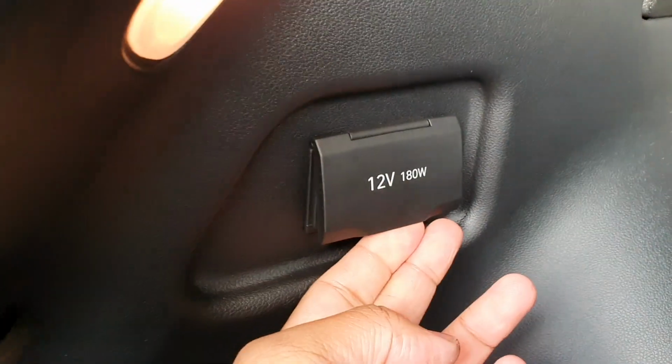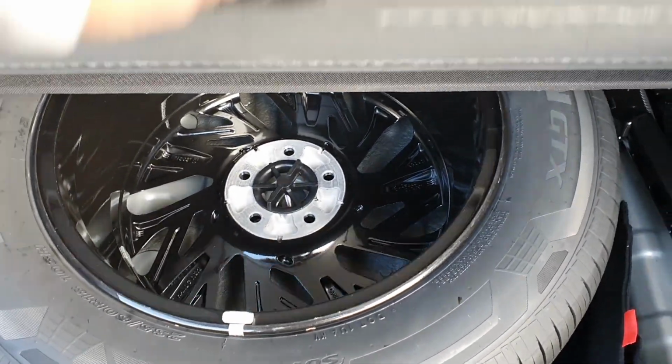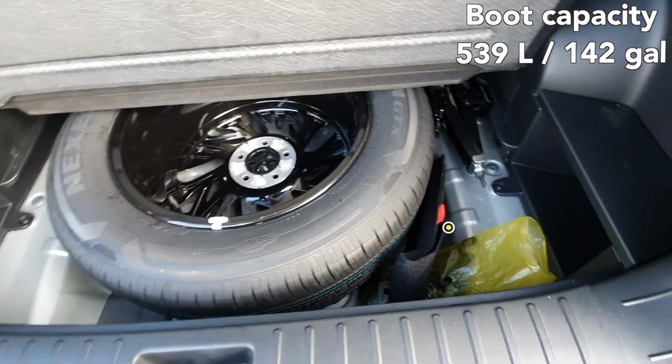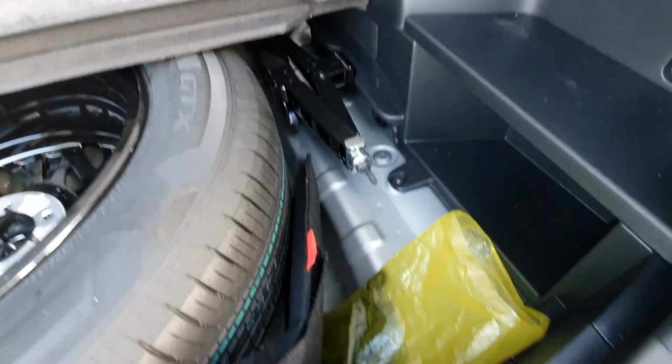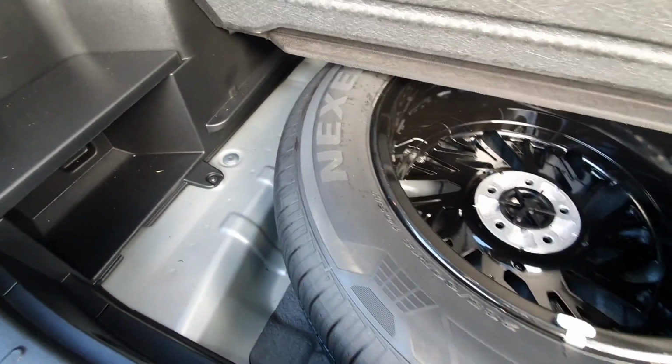So it looks like you got a 12 volt / 120 watt power outlet. I'll lift this up. You got a full size spare tire, which is actually very thoughtful. I'm going to switch to the wide angle lens so you can see a little bit better. You can see you got the full size spare tire, very thoughtful, much better than those annoying space savers that look quite ugly. And it's actually the exact same tire, so it's actually quite good.